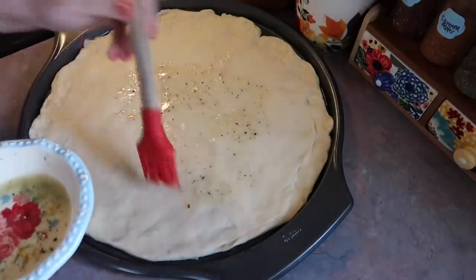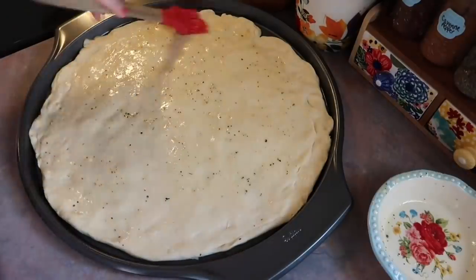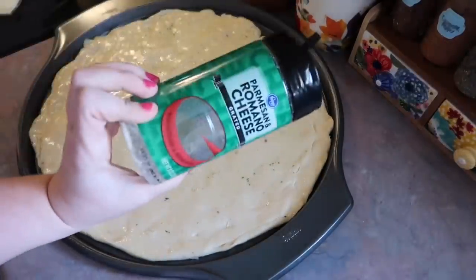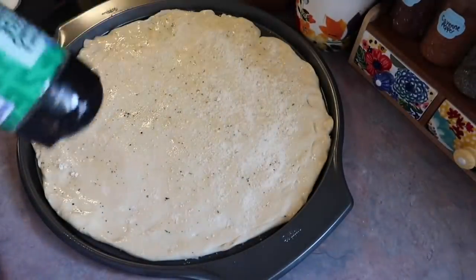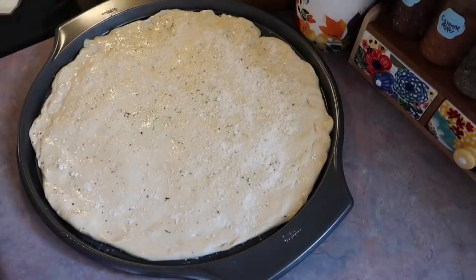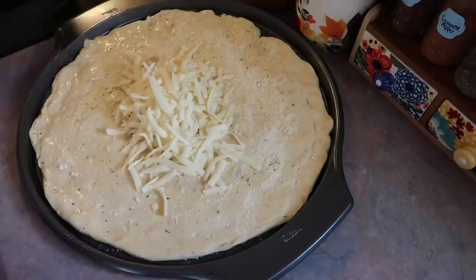And then here we are with that delicious garlic butter again. I just melted some of that down, and I'm brushing that all over the surface. That's what's going to be the base for these breadsticks. And then I'm just going to finish off this bottle of Parmesan cheese. So that's going to go on the bottom, and then I'm going to add this whole bag of mozzarella cheese, which is the equivalent to 2 cups.